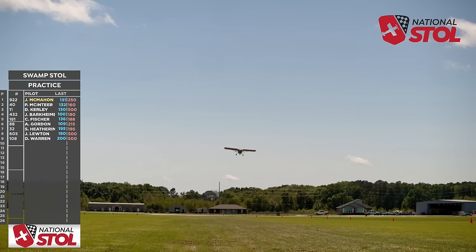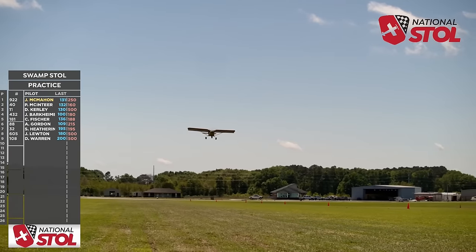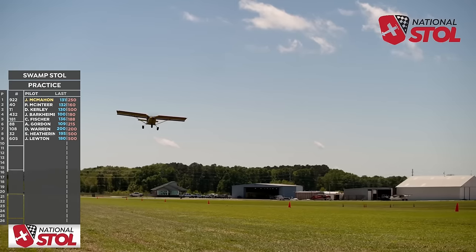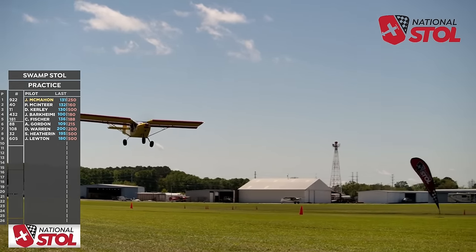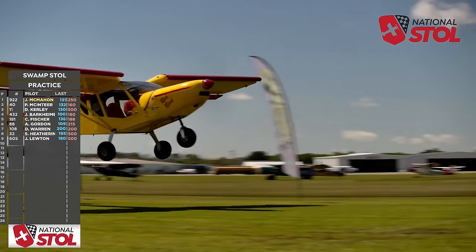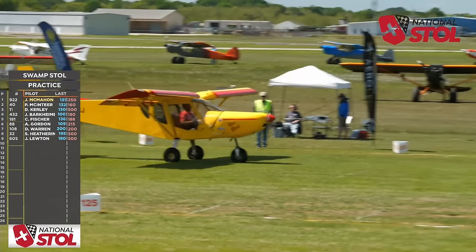As we see Levi Nogues making his way across the airport. Great to see you, Levi. Round of applause for Levi walking across the line. Levi is one of our incredible competitors. Great experience, a lot of fun to watch. And today he's flying something we don't normally get to see. Normally he's in his Storch. This weekend he'll be competing in a Super Cub.